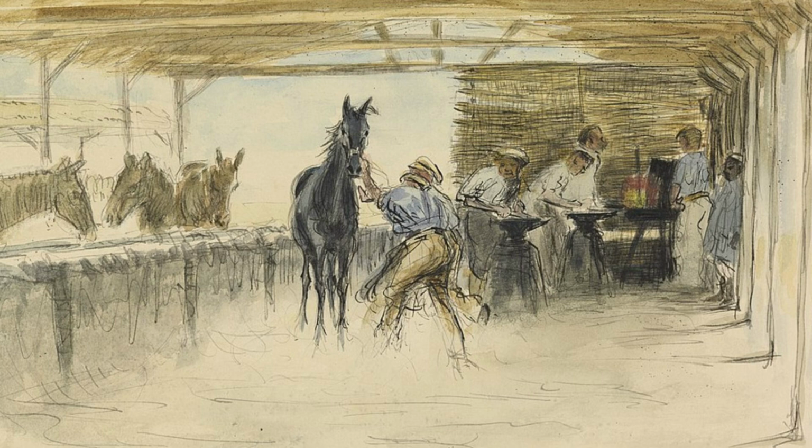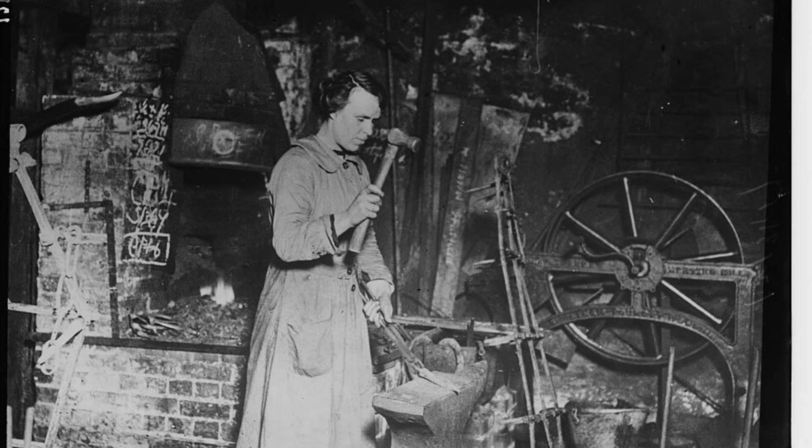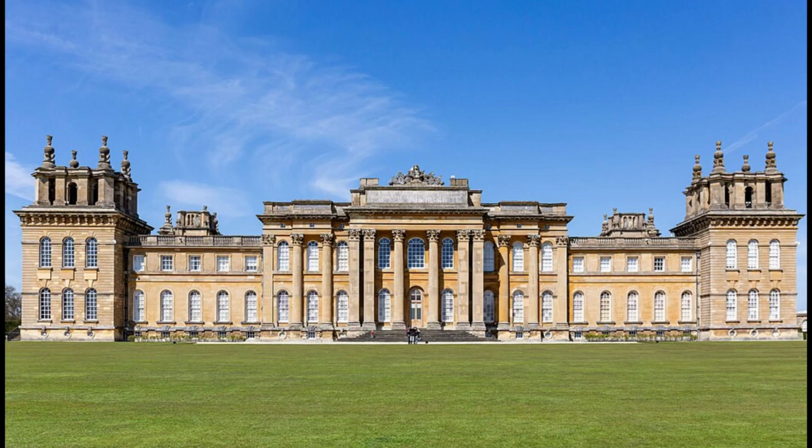Women blacksmiths aren't a modern thing. Women have been involved in blacksmithing from the 1300s. The Holcomb Bible of the 1300s includes an image of a woman blacksmith making nails. In 1708, a female blacksmith called Mary Hulbert worked on Blenheim Palace.